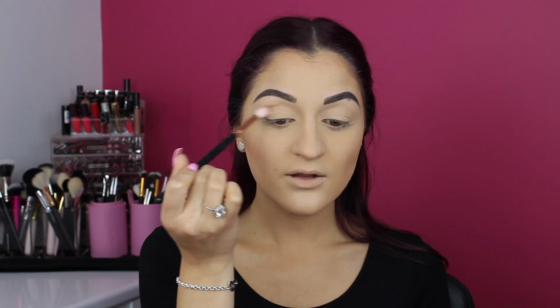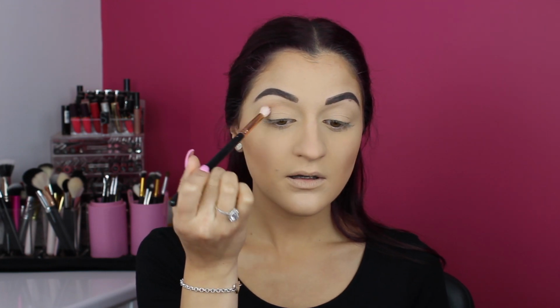Now, I have cleaned all my brushes, but because I've been using bold pinks and bright colours, they stain. So they are clean, they're just stained. So I'm going to take a bit of Triton, and what I'm going to be doing is just popping that as my transition colour through the crease.